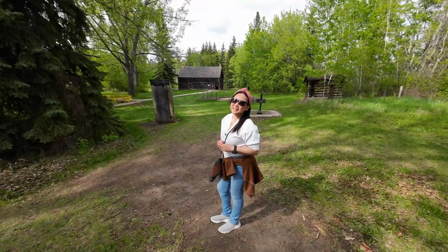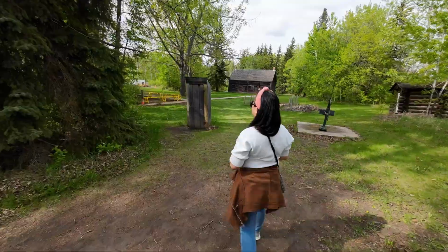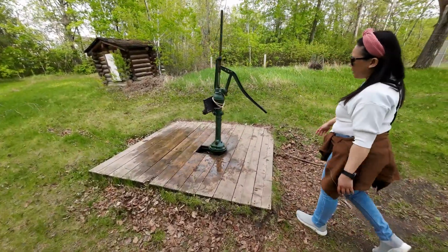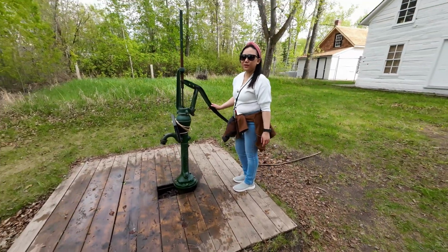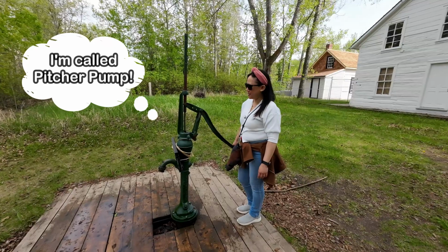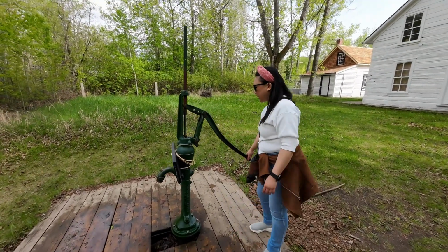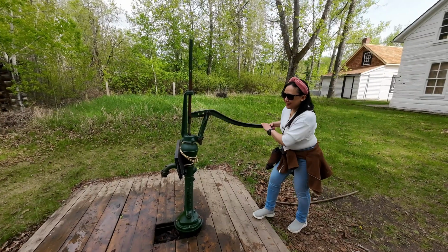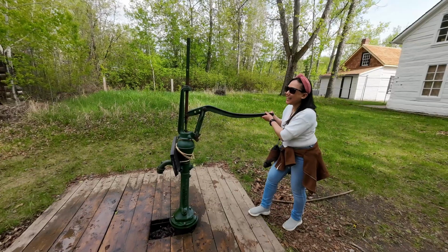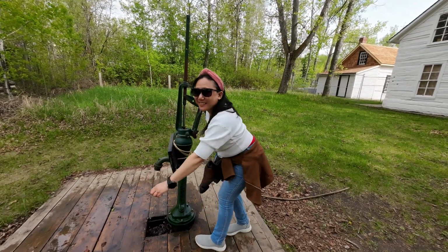This feels like my childhood house. Like us as well, we use this. I'm not sure what they call this in English, but we call this bumba in our language. Or poso. Yeah, or poso. I think this works. It does work? Yeah. Okay. Can I? Oh my gosh, it works! Oh gosh. It works.